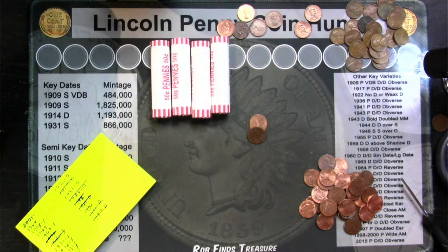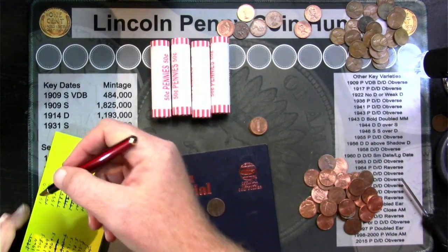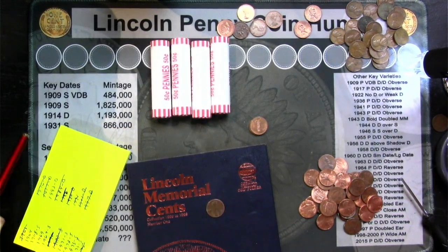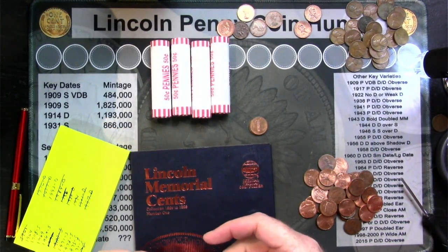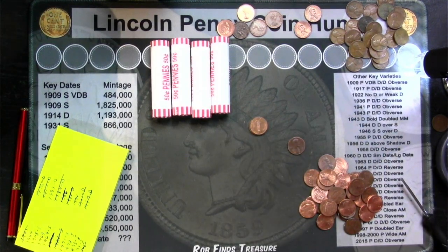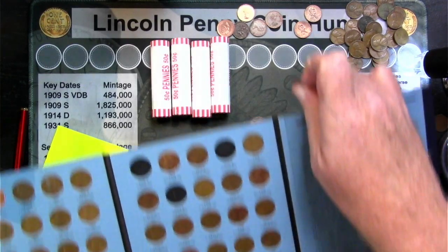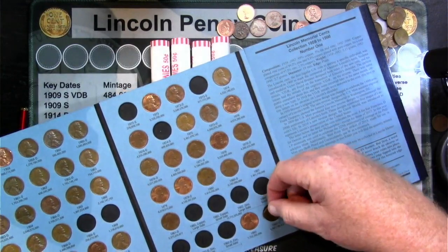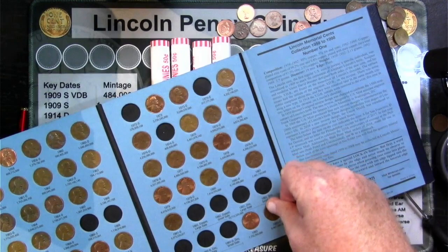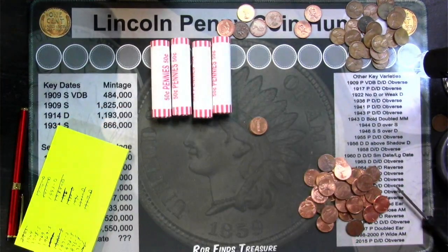Roll number 36. Got another one for the book. It is... And you know what? I need to mark that 76D off. Alright. And this is an 83D. Let's see here, down at the bottom. 83D. Bottom right hand corner. It's a dark one, but it is what it is until I find another one that looks nicer to fill its place. It fills a hole, right?